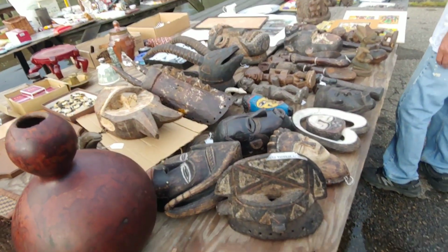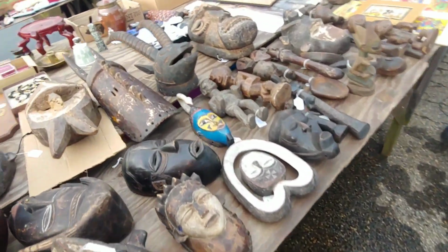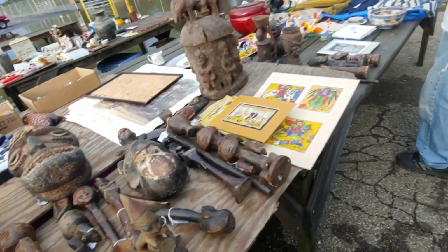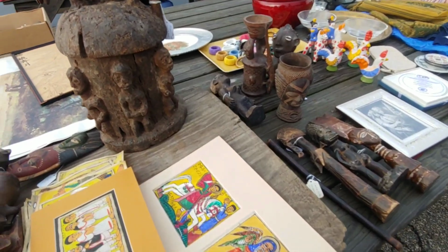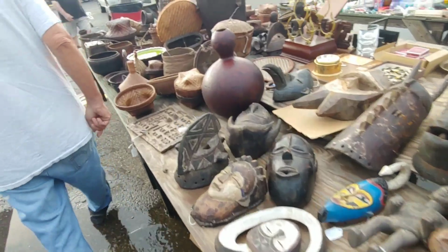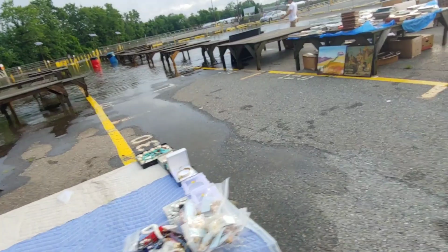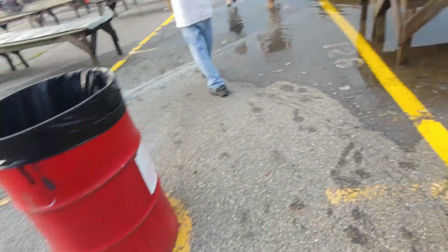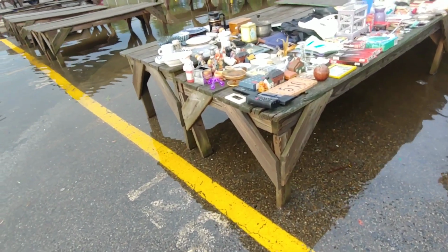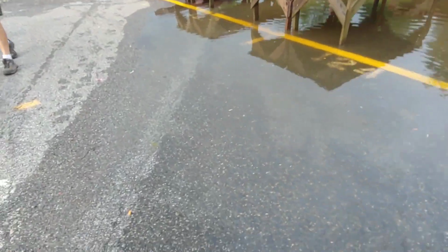It's kind of cool. Look at those masks. Oh, so many things. I didn't know this. Ain't nothing I need over there. Champion spark plugs.